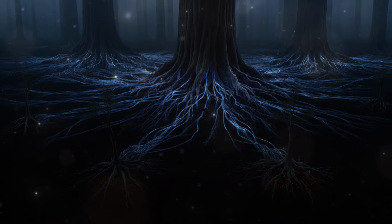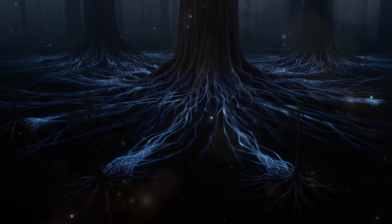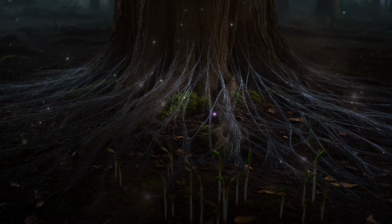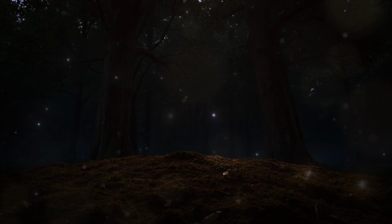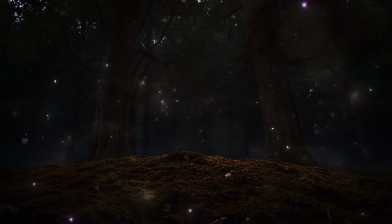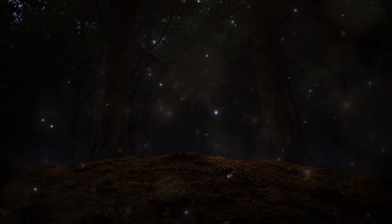The water in this stream has come from somewhere. Rain that fell on the hills above, percolating down through soil, spending weeks or months moving slowly through layers of rock and earth before emerging here as a spring, then flowing together with other springs to form this small stream.